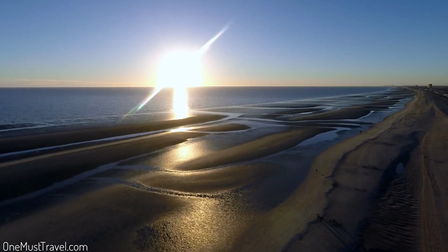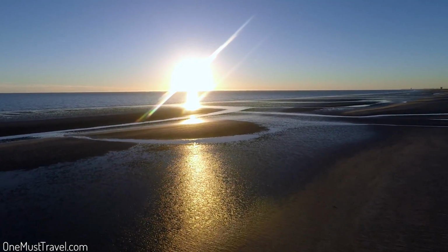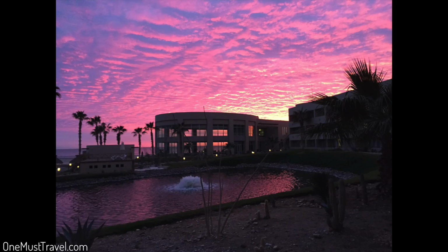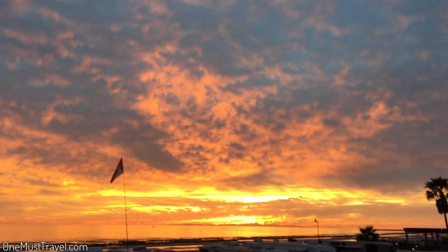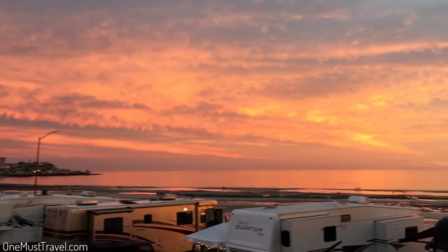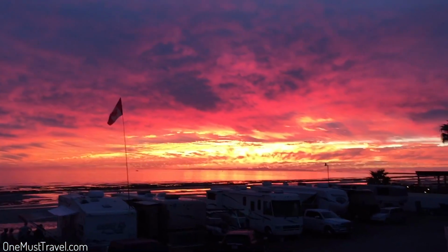I wanted to get some drone shots of the sunset because in the past, sunsets here at the Mayan Palace and in Rocky Point in general have been spectacular. I got some pretty cool shots. The tide was low, so that made for an interesting view. Tonight was okay, but take a look at this shot that was taken at the Mayan Palace on my last visit. Here's a shot from the top of the hill in downtown Puerto Penasco. This footage I took here on my iPhone a couple years back. This is one of the best sunsets I've ever witnessed.